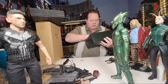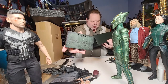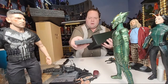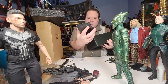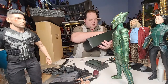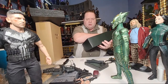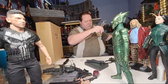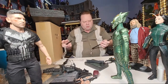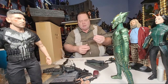The rest of this box contains interestingly outfitted figure base. I suppose that's going to be for the glider. I like the color on that. It says the Fiend. And then we get this crotch grabber. And we get these.